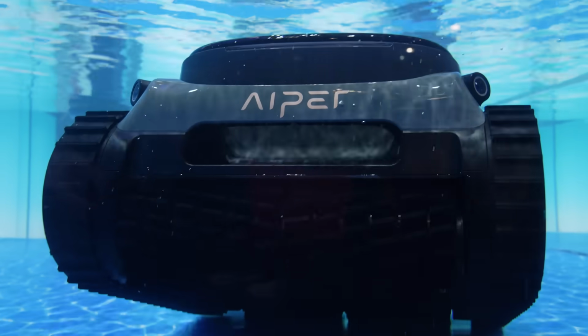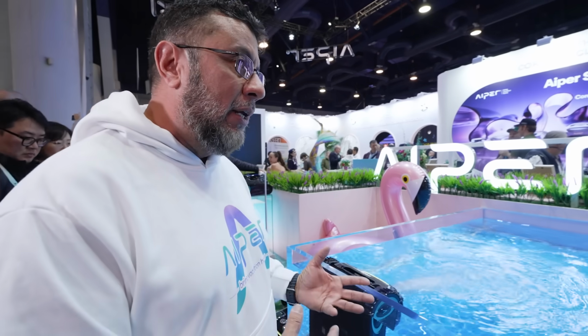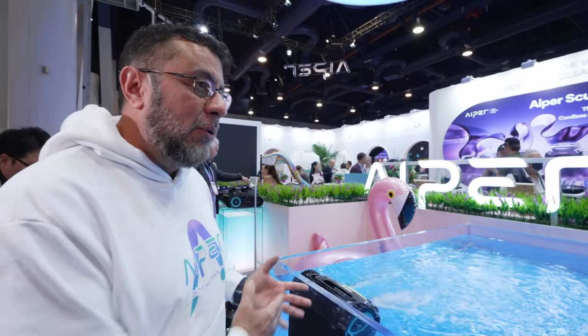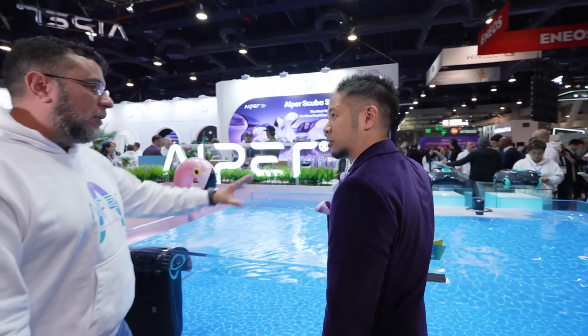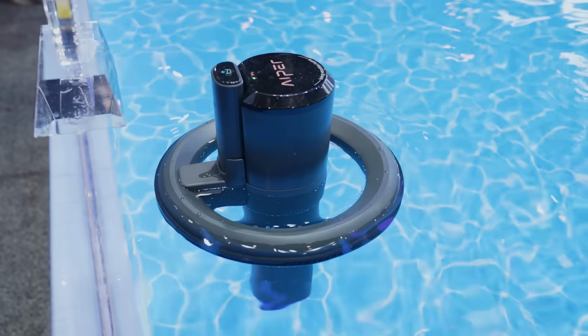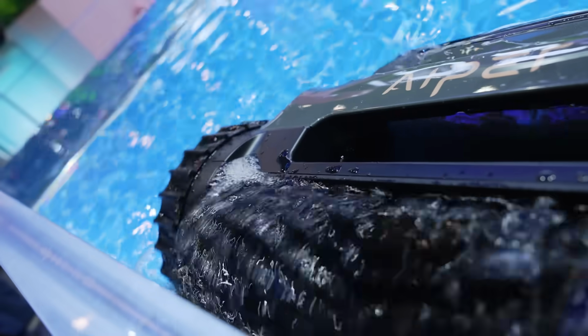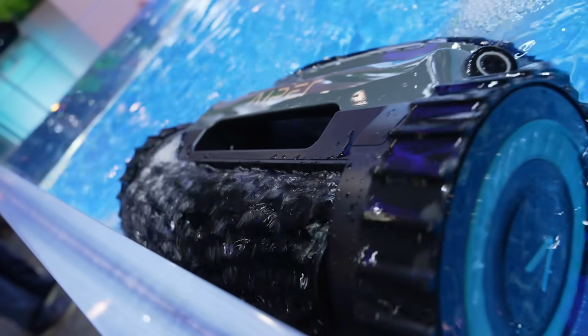This is designed for up to 2,100 square feet. That's a big pool. We have different models for different size pools and different applications. It also has an app that you can control it with. It also detects the chemicals inside your pool. What do you call that floaty thing? That's our convoy. It communicates with the robot underwater and connects to the Wi-Fi in your home. So if you're somewhere else, you can see the temperature of your pool and also check the chemicals.